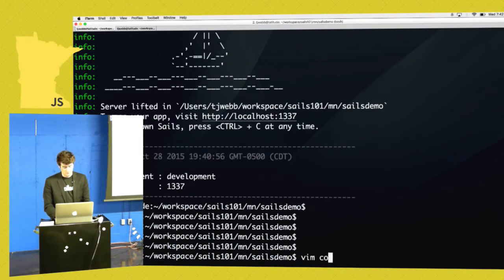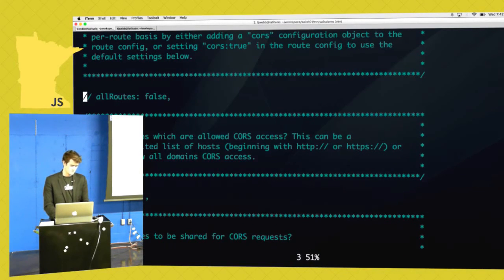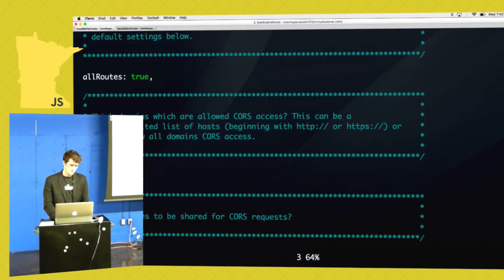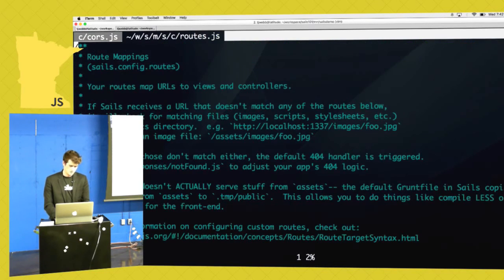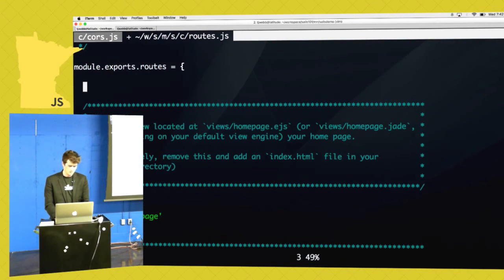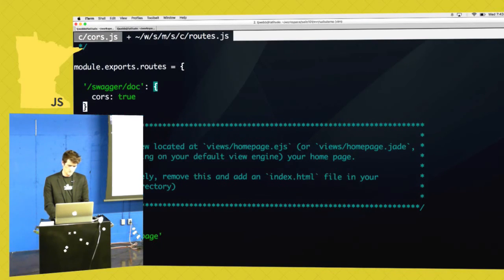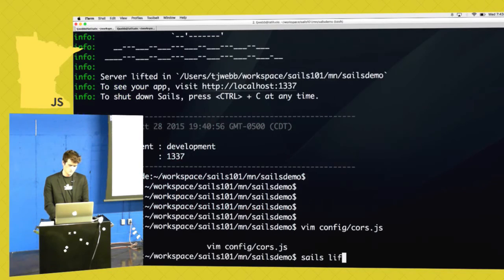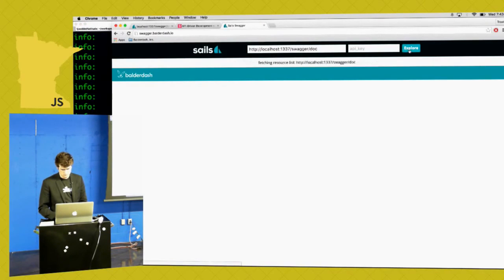I need to configure CORS on my server here. Sails has a CORS module that's built in. So I need to enable CORS so that I can make cross origin requests. I need to open up my routes config, just doing, this is just an example of some of the stuff you can configure in Sails. So my Swagger doc endpoint needs to enable my CORS settings. Hope it works now. Yep.